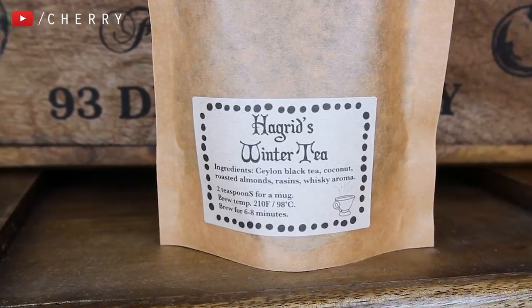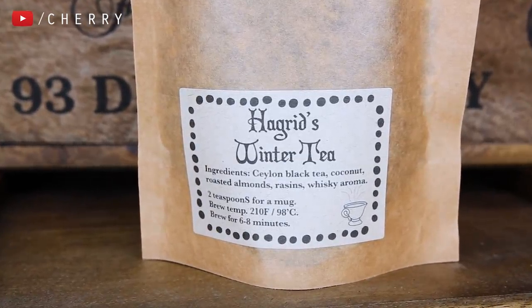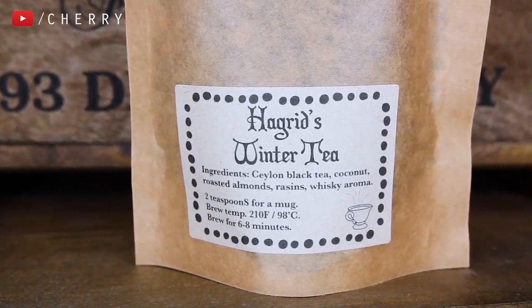Well, magical drinks and sweets, tea. And this is Hagrid's winter tea. That's very cute. I love Hagrid so much. And it has black tea, coconut, yes Hagrid, roast almonds, raisins, and a whiskey aroma. Ooh, this actually sounds delicious. I like a little bit of whiskey sometimes, and I really like coconut.